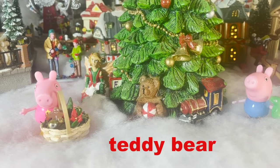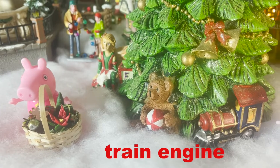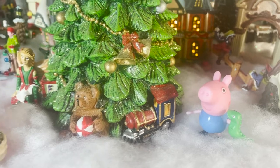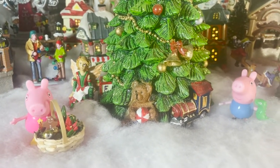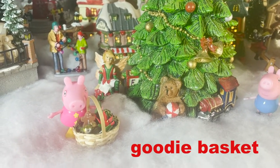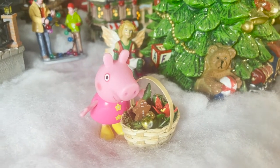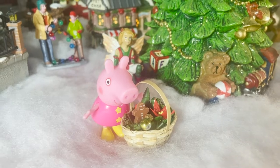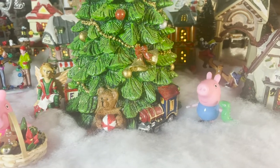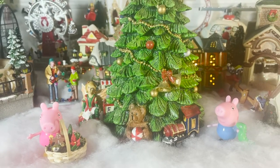This teddy bear with a ball is so cute. And the train engine is big and shiny. Toot toot! Look, George, the girl elf gave us a goodie basket. There is a gingerbread man cookie, two ornaments, a little tree toy, a gift box, and a red flower. I love it! Yay!